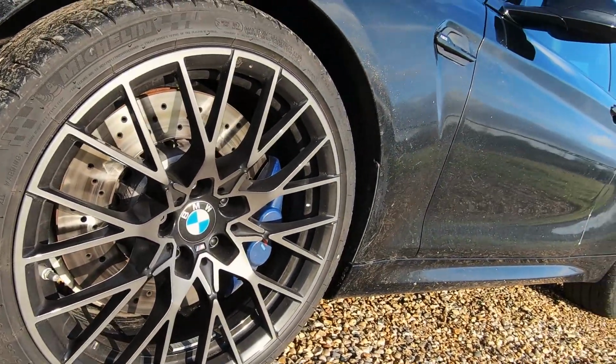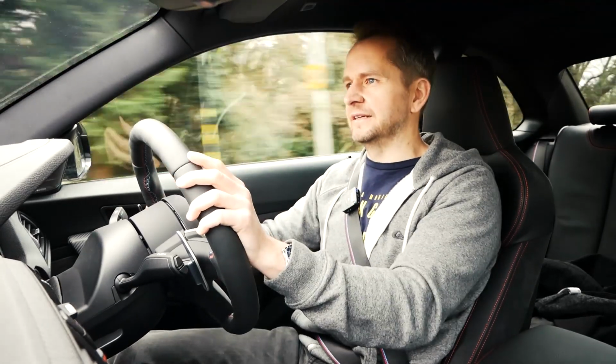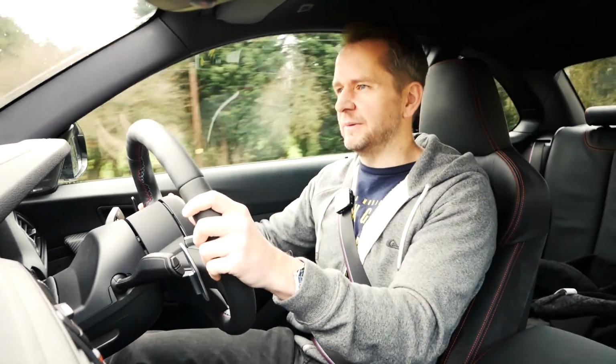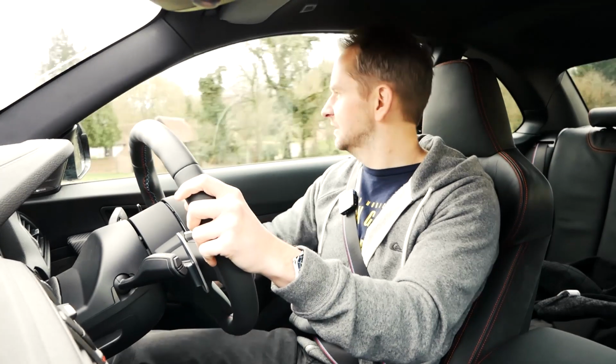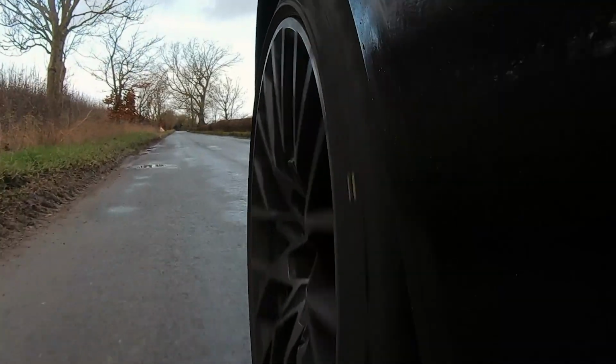So obviously, you know, twisty B roads, potholes, this, that and the other, you can feel them, but not crashy. It's not crashy, which is nice. And I found that these are obviously not run flats, so BMW, the M division, have had the sense not to put run flats on these things, which is good news.